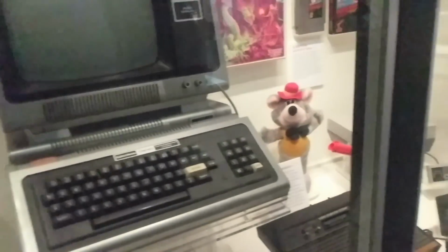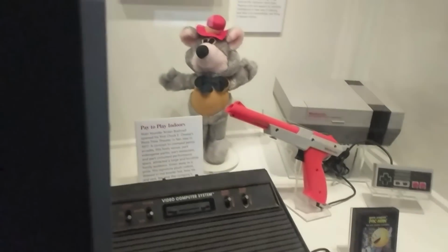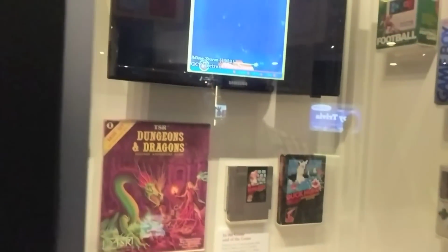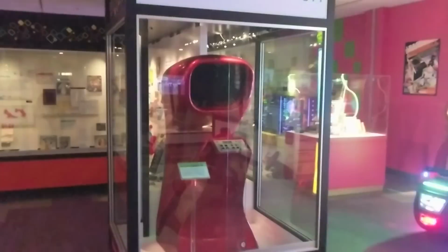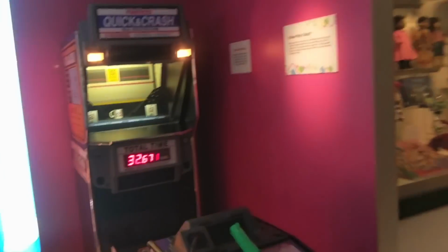You got a computer here. And you're going to see a lot of just random video games in random corners, too. A lot of Nintendo systems, a lot of Ataris. That Chuck E. Cheese in the background there? Yeah, why not? We saw one of those downstairs, right? Maybe we saw the green one.